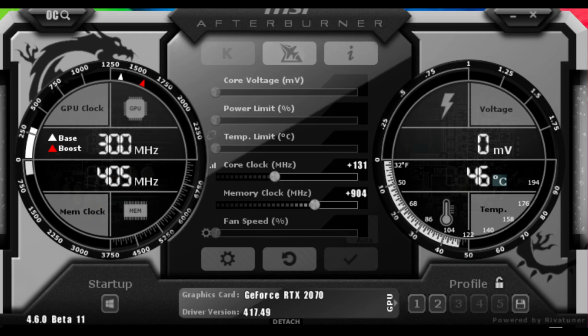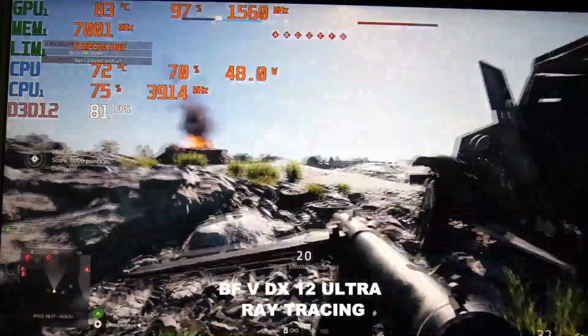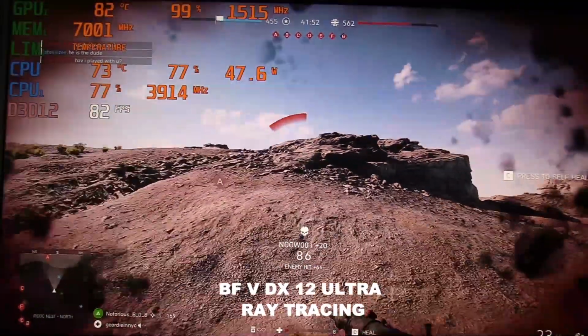For my gaming tests, I did overclock the RTX 2070 using Afterburner and got a good 131 MHz extra on the core and 904 on the memory. This GDDR6 memory really overclocks well. Nvidia heavily pushes 2 games when they announce the RTX, both showcasing the benefits of ray tracing. First up is Battlefield 5 in DX12 with ray tracing enabled, but in a map that doesn't have many reflections, so in fact it's not really being used.